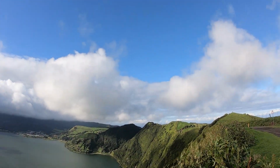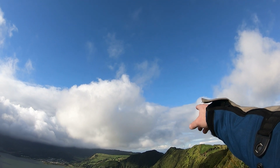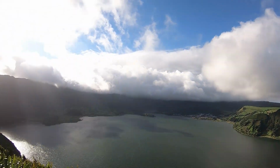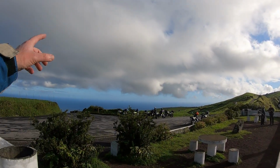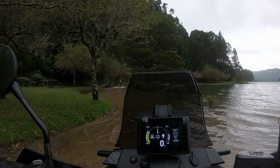Woo! And that's the route we just took, that's over there. So we're going right across that ridge. I didn't realise the drop off was so big. And yeah, not a bad day.